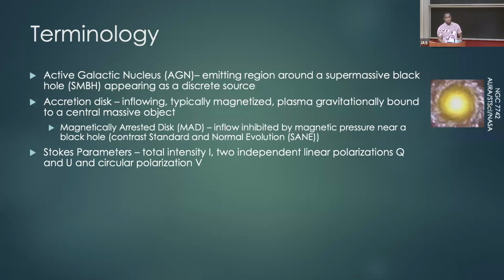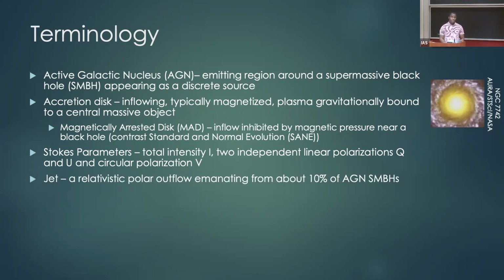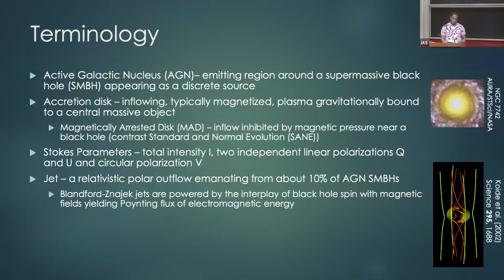So polarization is a key tool to understanding the underlying structures of these objects, and it can be parametrized by the total intensity I and these two independent linear polarizations, Q and U, and the remaining polarization being the circular polarization V. A jet is a relativistic outflow emitting from about 10% of active galactic nuclei supermassive black holes. And Blandford-Znajek jets, which you see in the cartoon at the right, are formed by the interplay of black hole spin with magnetic fields yielding Poynting flux.